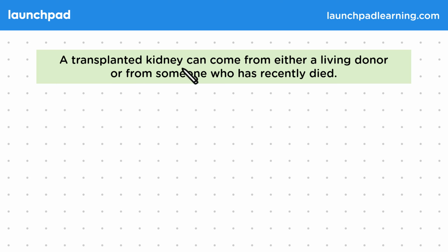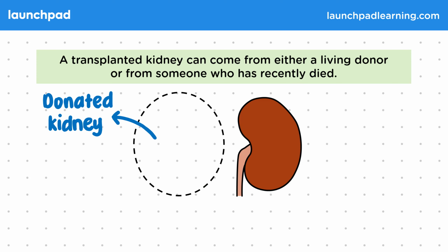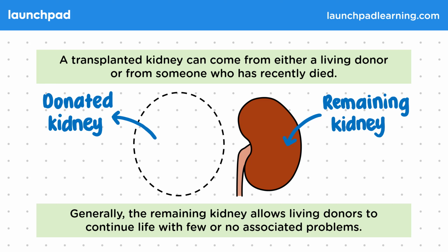A transplanted kidney can come from either a living donor or from someone who has recently died. As we have 2 kidneys, a donor can donate one of theirs to somebody in need. When one kidney has been donated, the other remains to keep filtering the blood. Generally, the remaining kidney allows living donors to continue life with few or no associated problems.